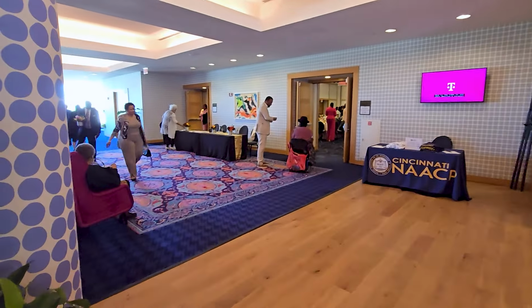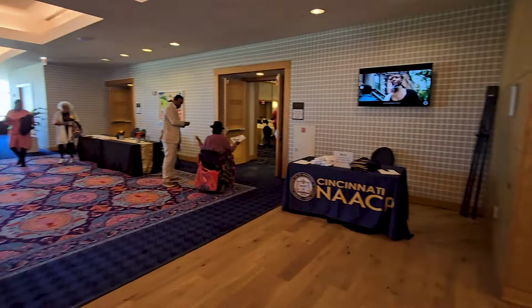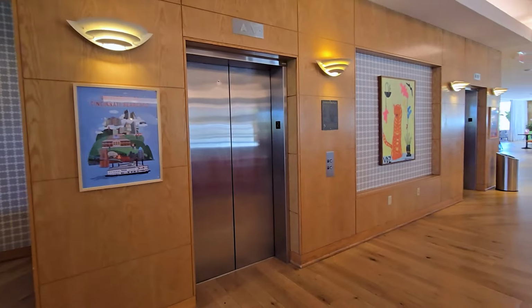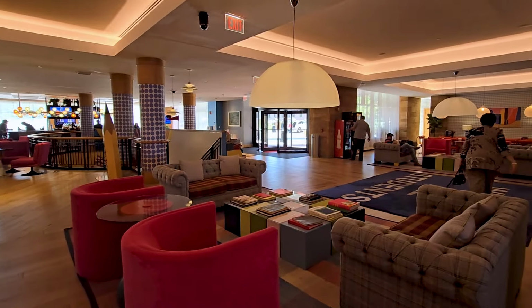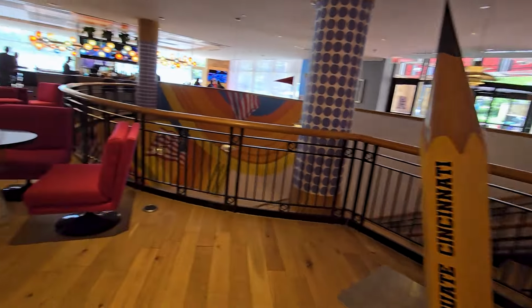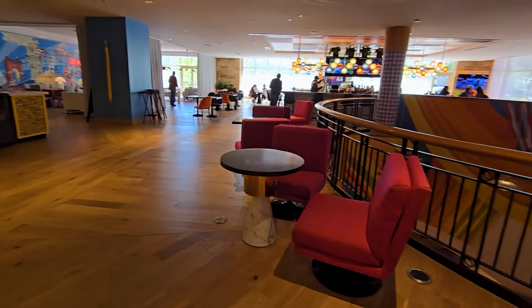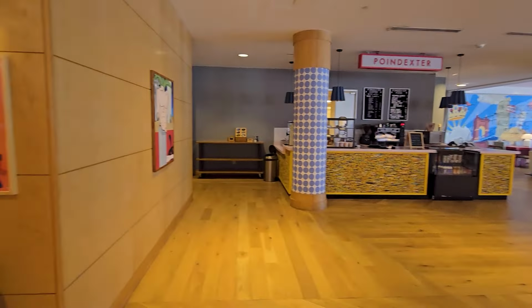Oh, that's awesome. This is all conference area over here to the left. We have some conference stuff going right now, a little convention. That's all that's over there to the left. And there's those elevators there to go up to your room. And looking back, there's the entrance we just came in right over there. A cool pencil here. A little photo op right there. A lot more sitting areas out here. The Poindexter. We'll be having that tomorrow morning for breakfast.